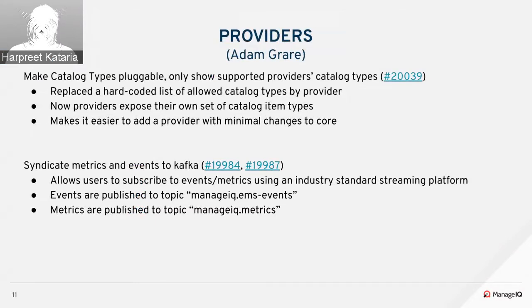Thank you. So for providers this sprint, we took another chunk out of one of the core provider pluggability issues. This started out as a BZ where providers which were disabled in the permissions file, so for like a released version, if you only wanted to support certain providers, the list of catalog item types were hard-coded, and so you would see some providers which were disabled in that list.